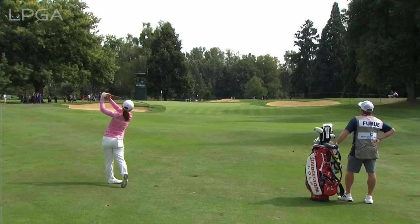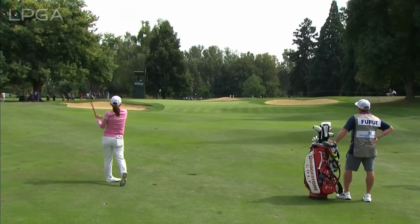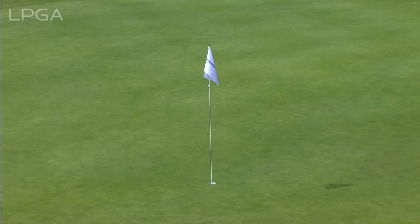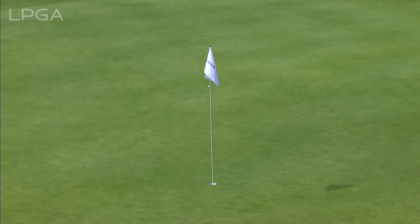Third at the 12th for Foodaway. And this is from 99 yards. Wind off the left helping. Nice, stopped quick. Helps being from the fairway.